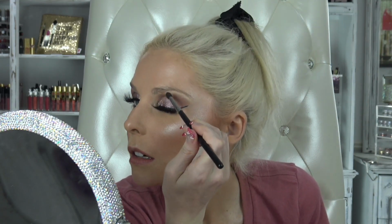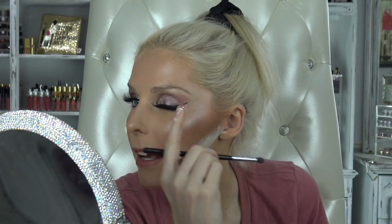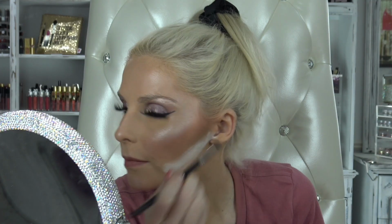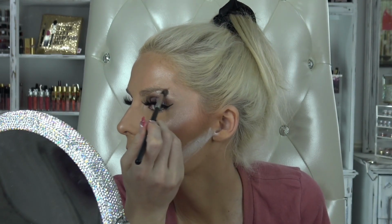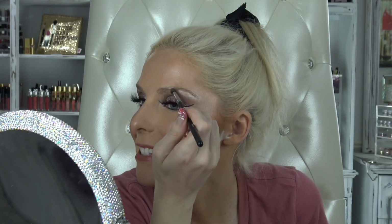Okay, well, let's highlight under the brow bone. I haven't filled in my brows yet, and I really need to tweeze. This is a Morphe M507. Holy crap, I did not realize they needed to tweeze that badly. That's so messy with the highlights.